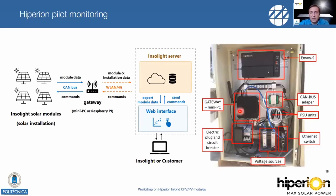You can see here a picture of the control box beside the installation that holds all the necessary adapters, power supplies, and gateways that my colleague Steve Askins will show you live in a few moments.